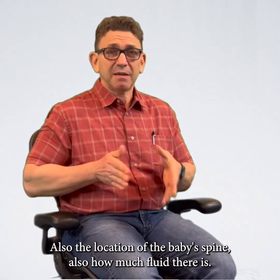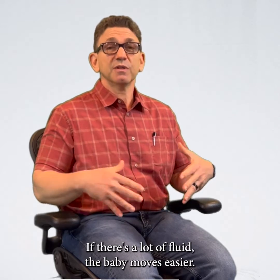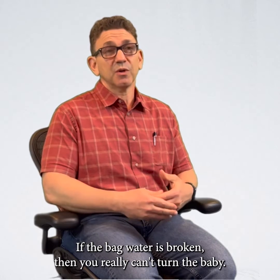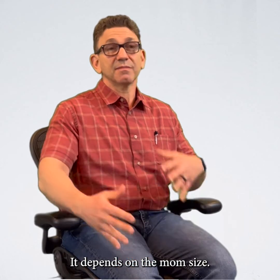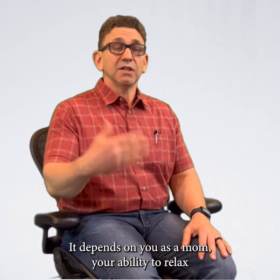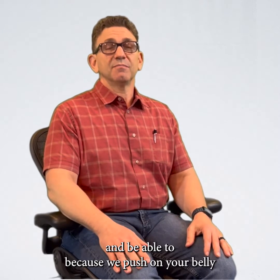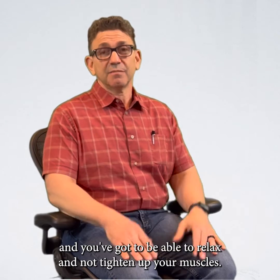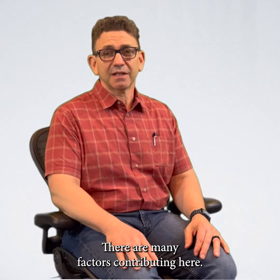Also, the location of the baby's spine. Also, how much fluid there is. If there's a lot of fluid, the baby moves easier. If there's very little fluid, it doesn't really move. If the bag of water is broken, then you really can't turn the baby. It depends on the mom's weight and the mom's size. It also depends on you as a mom, your ability to relax, because we push on your belly and you've got to be able to relax and not tighten up your muscles. There are many factors there.